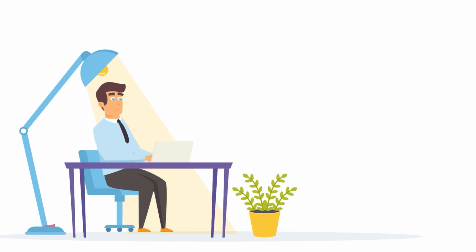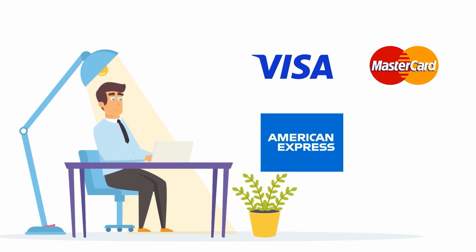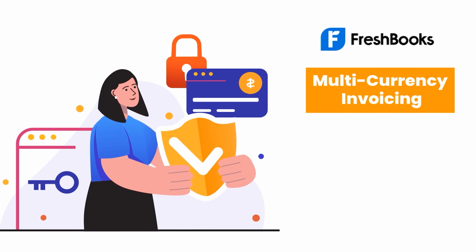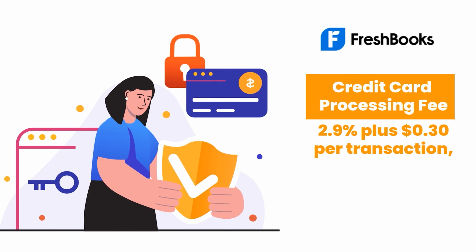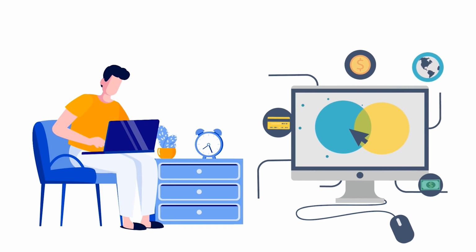Moreover, managing payments is flexible as you can settle accounts with Visa, MasterCard, or American Express for credit card processing, or use PayPal for online payments. It also offers multi-currency invoicing to enable you to bill customers in local currency. The credit card processing fee is 2.9% plus 30 cents per transaction, which is standard in the industry. From my personal experience, I can say Freshbooks is truly a joy to use. It helps keep my estimation and billing running smoothly, makes it easy to process payments, and gives a lot of options to allow my clients to pay me in the way that works best for them.